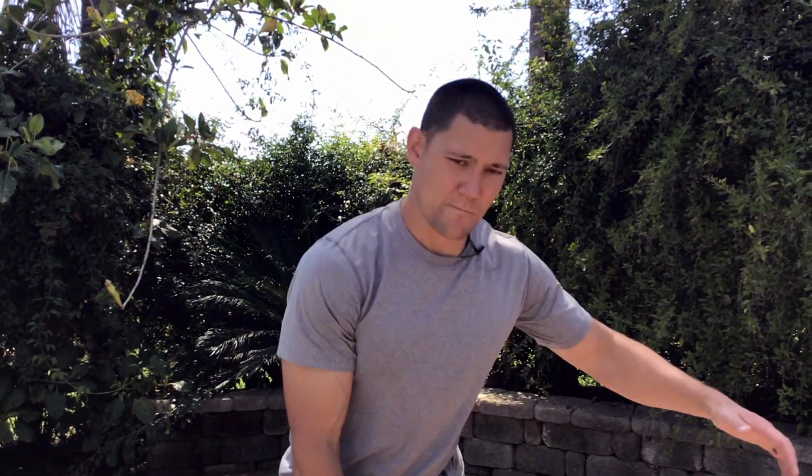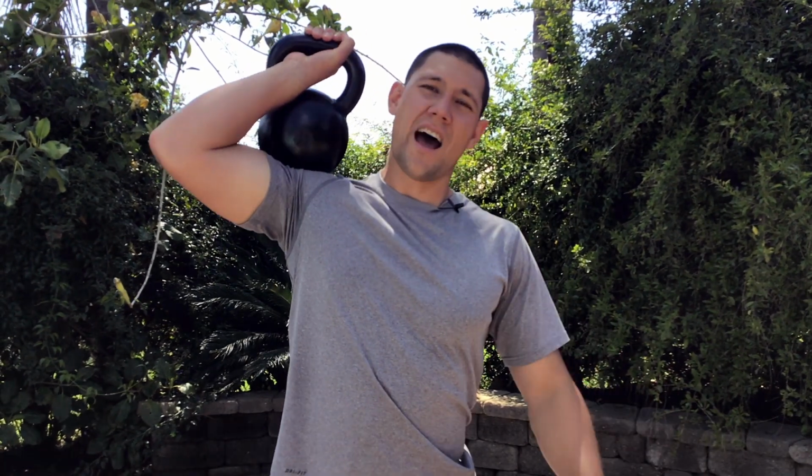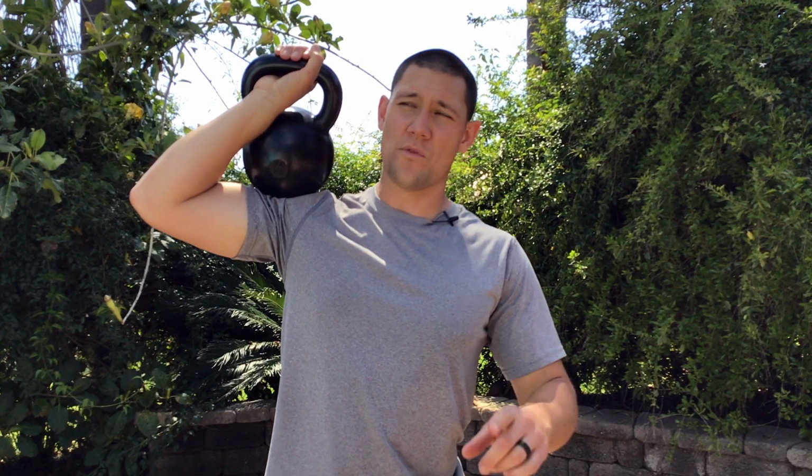Now kettlebells are my favorite single piece of exercise equipment. If I could only have one, I would choose a kettlebell. That would be the only implement I would choose if I could only have one. They're just the most effective, versatile training tool that I've personally ever used. They excel in stressing your body in so many different ways.